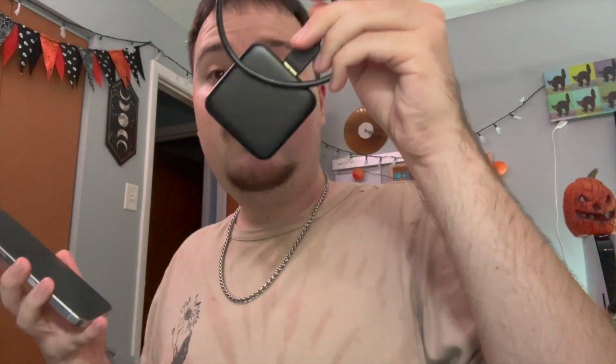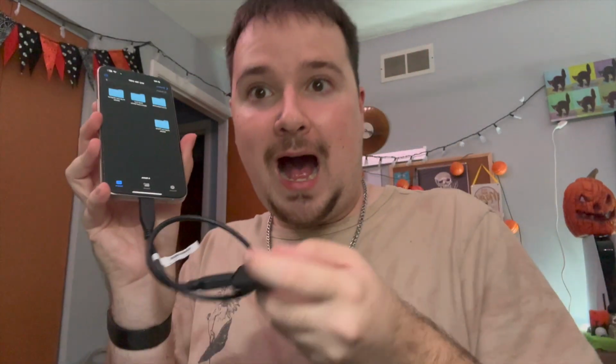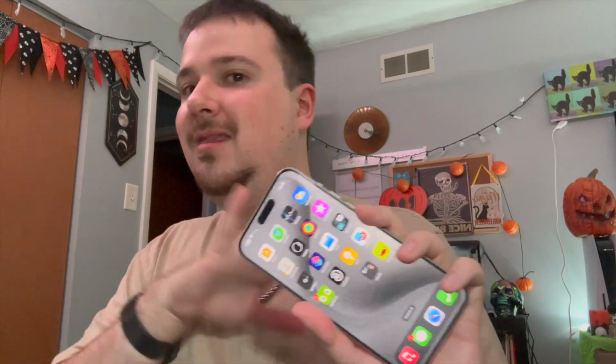Another amazing new feature is, of course, the USB-C port. I'm super excited about that. I have an external SSD here, so let's see what happens when I plug my external SSD into my iPhone 15. There is the WD 1TB SSD. I can actually look at the files on here on the phone, which is really just freaking cool. I think that's awesome, especially as a content creator, being able to take things quickly off this phone and upload it to my Mac. That is just super exciting.